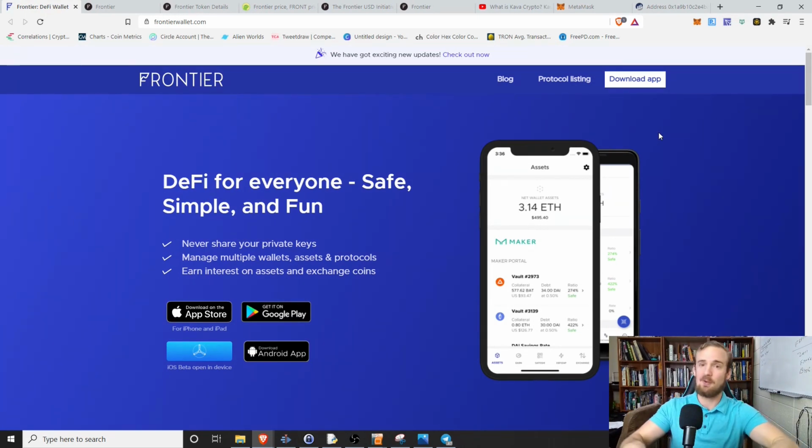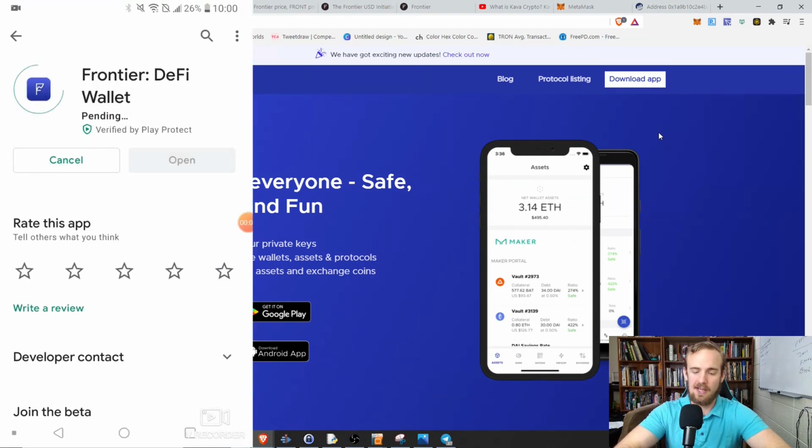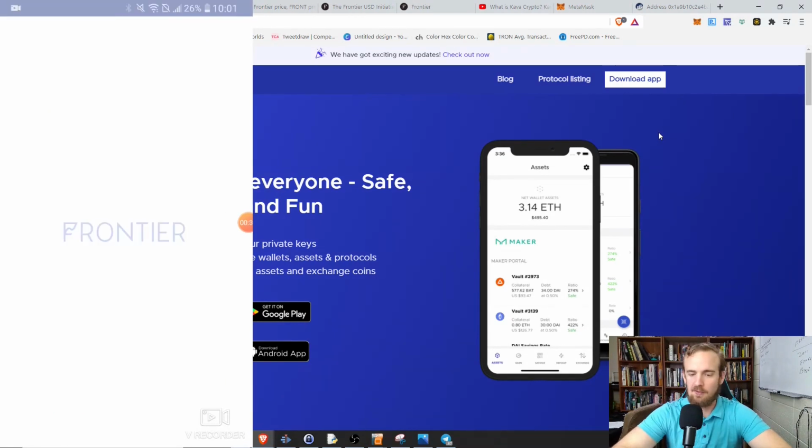But before we can do that, we've got to download and install the wallet. So in order to do that, we're simply going to go to the Play Store and we're going to search for Frontier DeFi Wallet. We'll go ahead and click install. We will simply go ahead and open the wallet up.